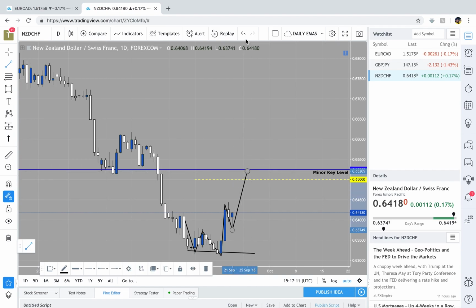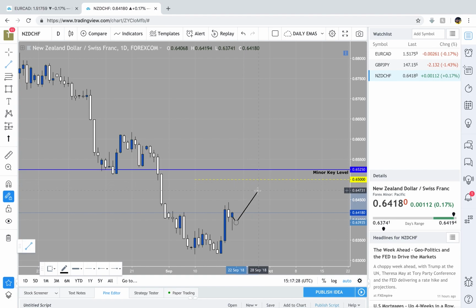All right. So like I said, I want to see the market kind of pull back at the beginning of the week. I want to see it kind of pull back, maybe retest these lows, or even go to the low of this candle right here, and then give me a bullish engulf or a bullish pin bar to continue on up all the way to 0.6500 or 0.6525. All right, so those are the three pairs that I analyzed this week, guys.